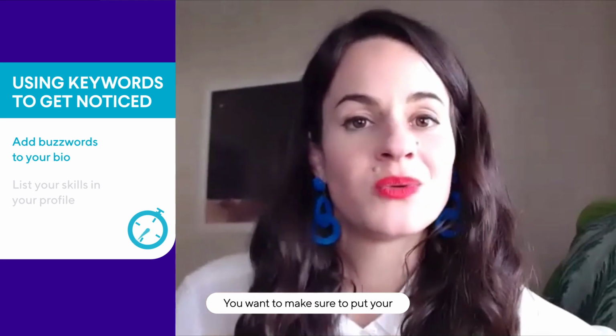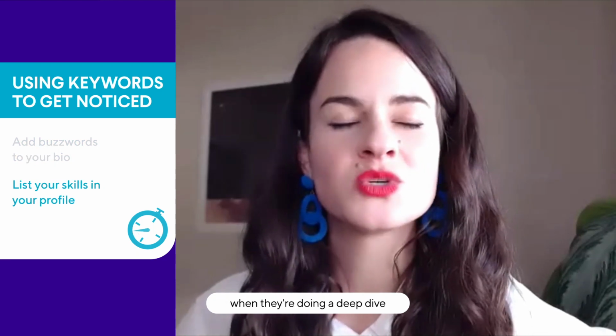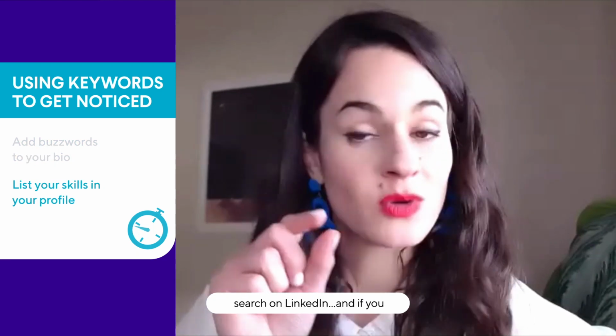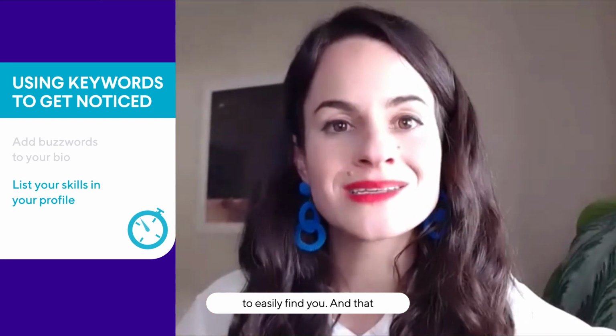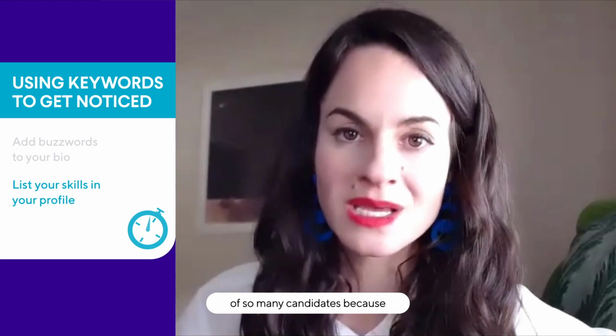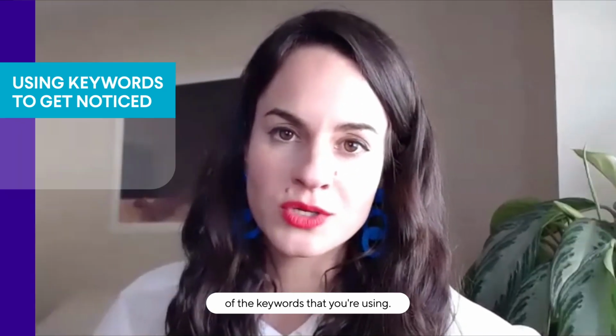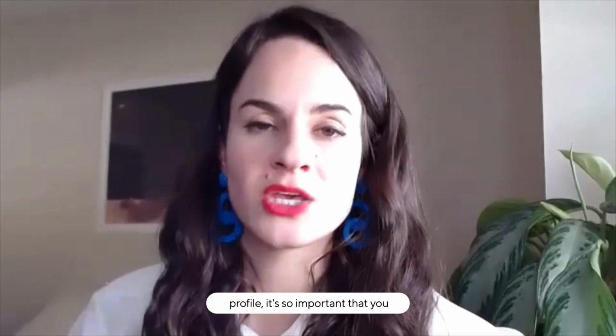You want to make sure to put your skills in your profile so that recruiters, when they're doing a deep dive search on LinkedIn, and if you have that on button toggled for looking for work, will be able to easily find you, and that you'll stand out amongst a sea of so many candidates because of the keywords that you're using.